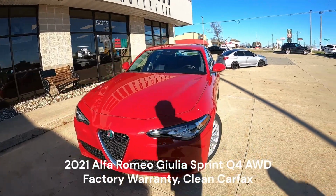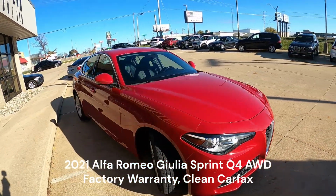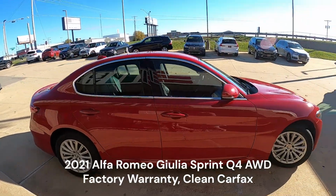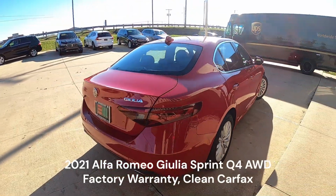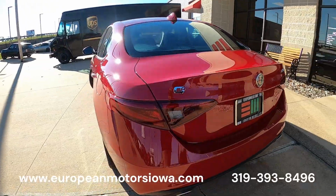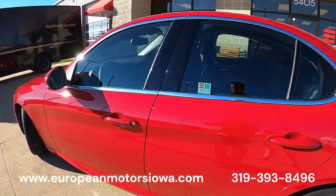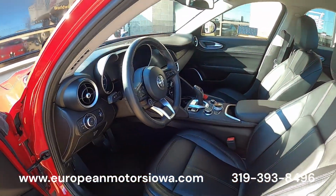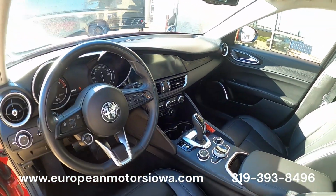It's Alfa time here at European Motors, and we have a bright red 2021 Giulia Q4. Q4 is the all-wheel drive. This vehicle is all-wheel drive for all the seasons here in the Midwest. It's gorgeous red with black interior. I just love the styling on these cars.